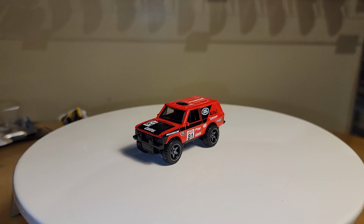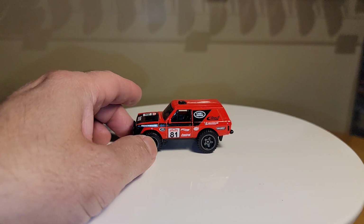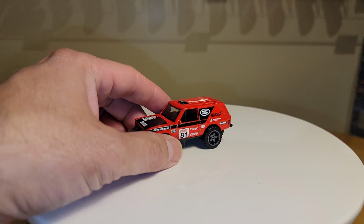But here's the Castrol Eibach piece. Very cool.